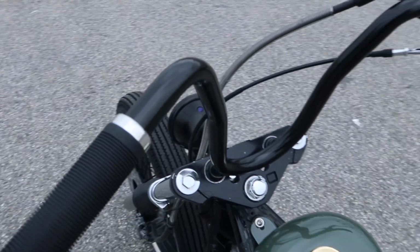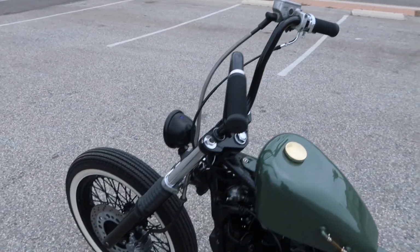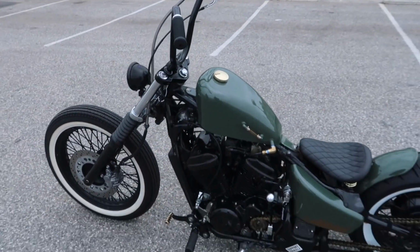Cleaner, I know. I tried going with no front brake. I did it for a day, and I was like, the sketch, dude. Super sketch. It's sketch.